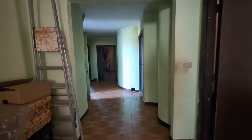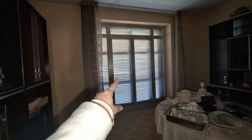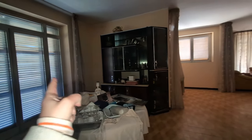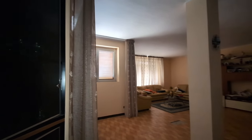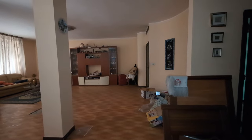Now let's check out the living room and the kitchen. On that side, we're going to see again the wraparound balcony, and I promise you, we'll go there. You're going to want to see the view from there, which is pretty much the biggest selling point of this house, besides the location and the size of the land.